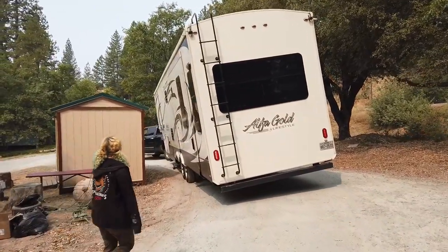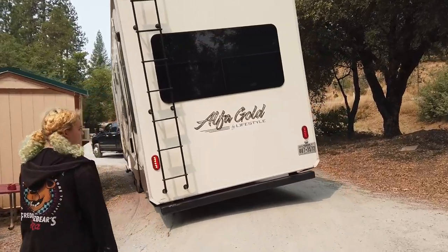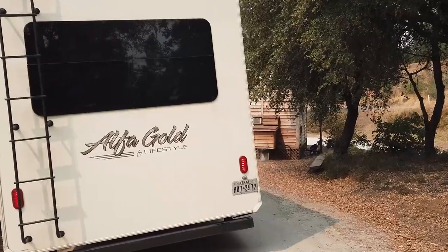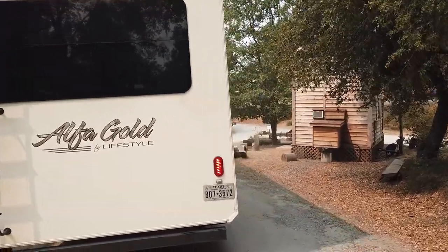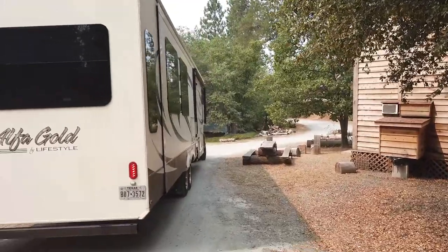The roads getting up here were extremely challenging, so if you have a large rig, be prepared. I would recommend this place for anyone with a rig about half our size.